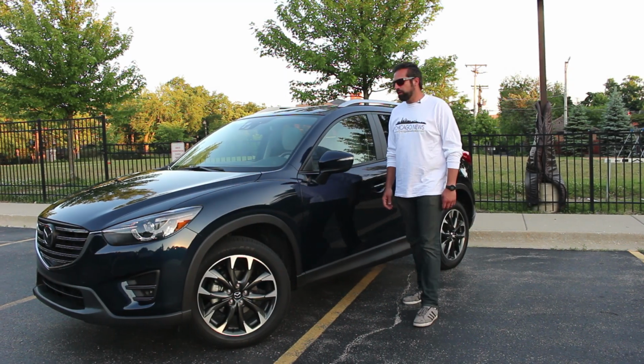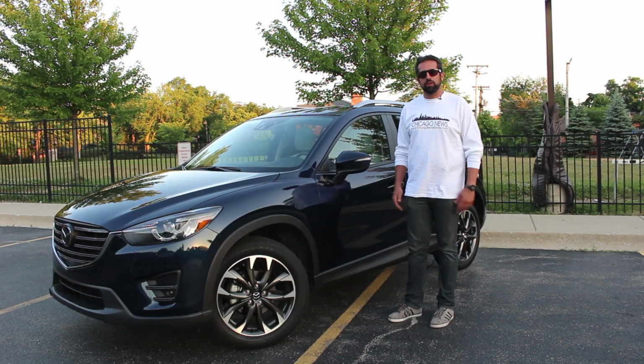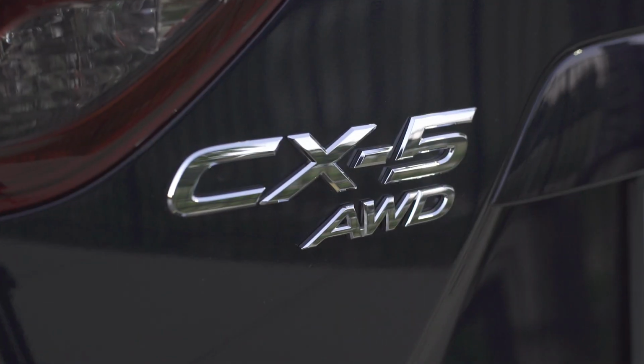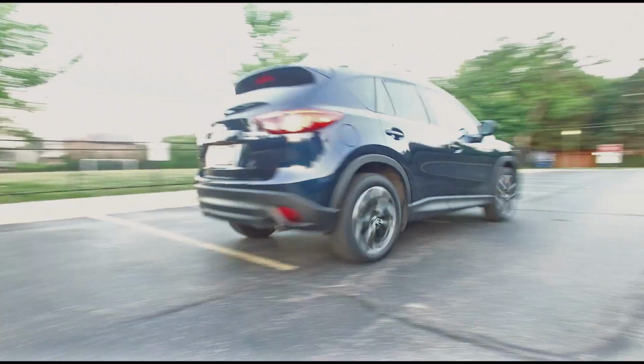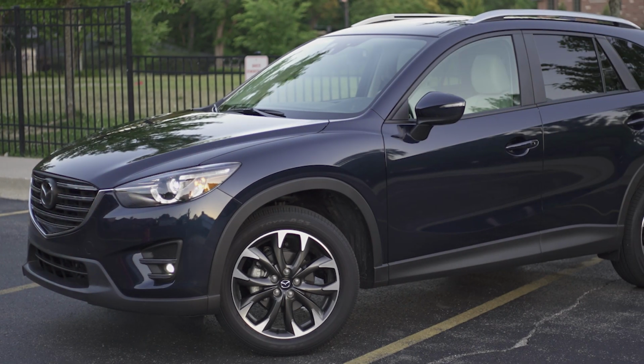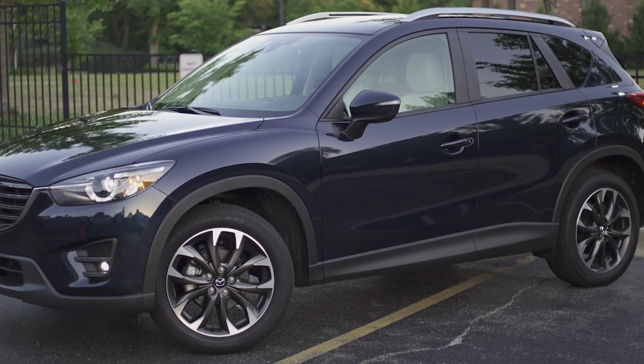This is Jason with Chicago News, and today we're reviewing one of my favorites, the 2016 Mazda CX-5. The 2016 Mazda CX-5 is the perfect blend of comfort, efficiency, and technology. It's the most fun to drive of any of the cars in its class.